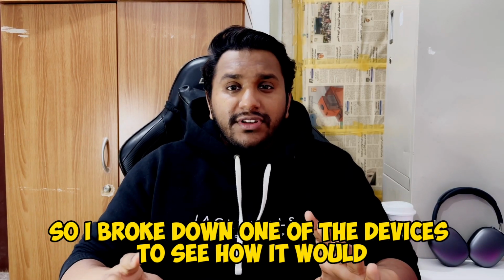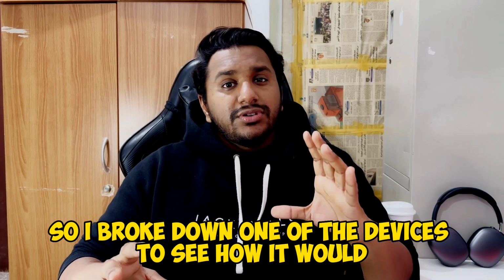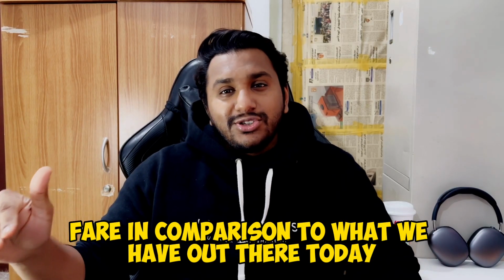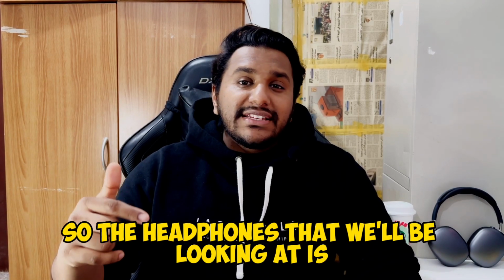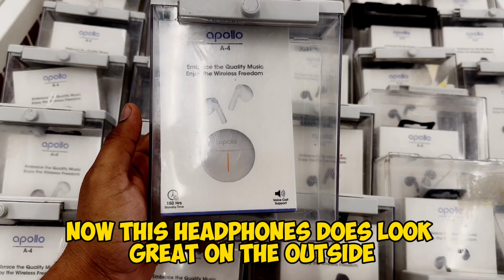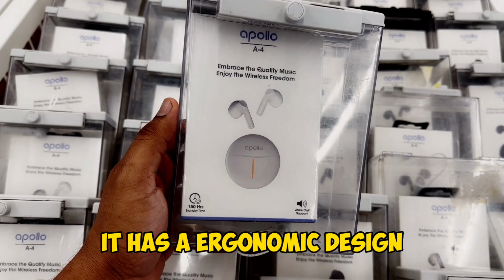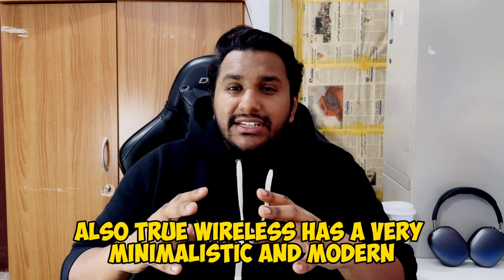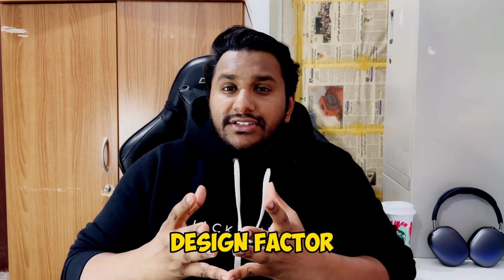So I broke down one of the devices to see how it would fare in comparison to what we have out there today. The headphones that we'll be looking at are the Apollo A-4, which only costs less than even 3KD. Now, these headphones do look great on the outside, have an ergonomic design, are also true wireless, and have a very minimalistic and modern design factor.